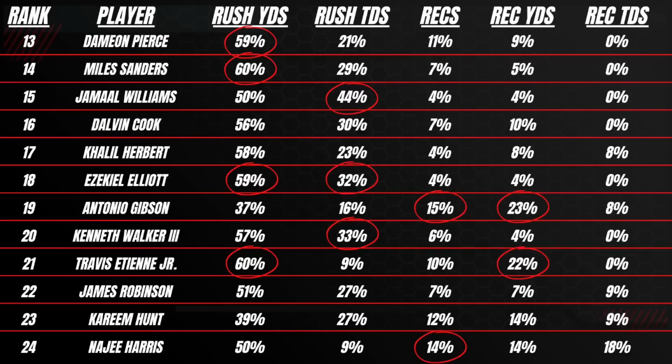So for me, looking at Travis Etienne, I'm trying to buy him right now. I'm trying to go get him. He is a candidate that could absolutely explode because we're seeing a majority of his fantasy points on the ground from rushing yards, which is great because that means he's done pretty good with his limited touches.